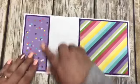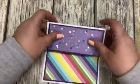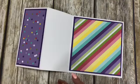Okay, so now we're going to fold the card in half. So that's my main base, my first part of the card. And then you're going to fold this one over. So there's your first Z, okay? And then we are going to bring in the next piece.